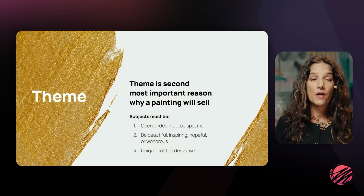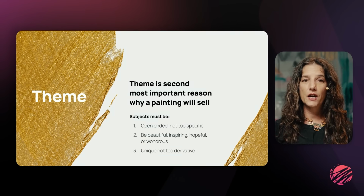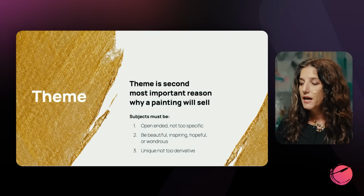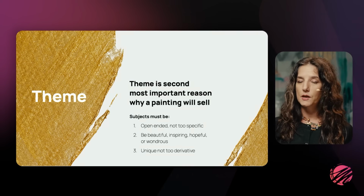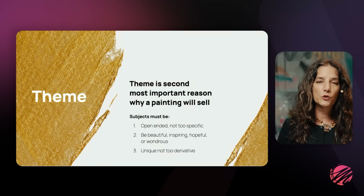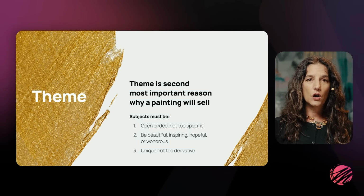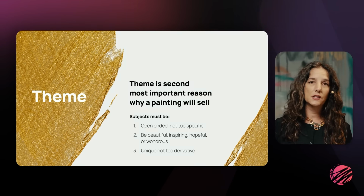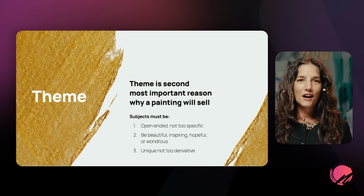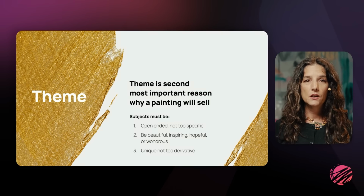Okay, so let's move on to the second most important attribute that makes a painting sell. So first is color, and the next is theme. So what do we want in your theme? You want themes that are open-ended and not too specific. And I'm going to show you some examples of open-ended versus too specific. And you also want it to be beautiful, inspiring, hopeful, wondrous, interesting, something upbeat, something in the positive range. Artwork that is dreary, depressing, oppressive, violent, gory, wicked, dark, typically does not sell. And people want to live with something in the room that uplifts them. So hope sells.